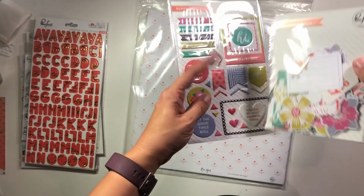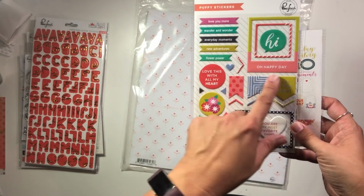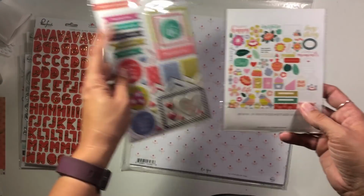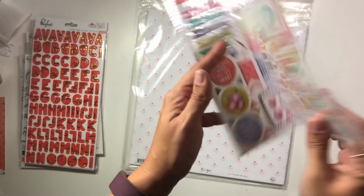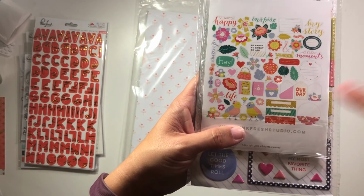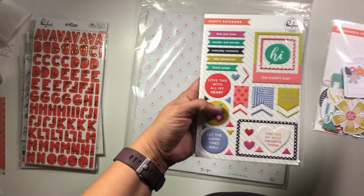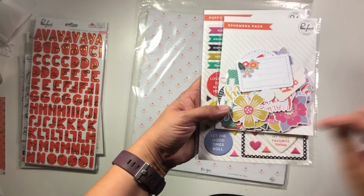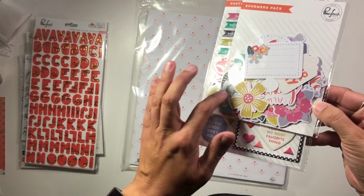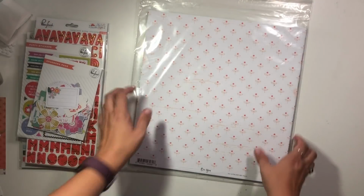So it's a set of Puffy stickers and a set of ephemera that was designed just for this particular sale. It's got frames, labels, banners, hearts, triangles. And then the Ephemera Pack has all kinds of florals, phrases, more tags, more labels, super cute icons, and a really great color scheme. It reminds me of one of the older Paige Evans lines. Turn the Page, I think was the name of it. It reminds me a lot of that, so I bet I could mix these with that collection.